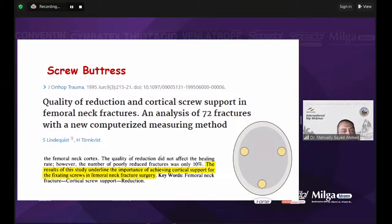This is a study done by Lindequist in 1985. It is a biomechanical study, and it shows that the results of this study underline the importance of achieving cortical support for the fixating screws of the femoral neck fracture. The inferior screw should be well buttressed by the calcar. The posterior screw should be buttressed by the posterior cortex of the neck, and the anterior screw should be maximally anterior and superior to achieve the three-point principle of fixation.